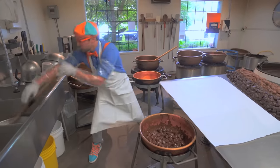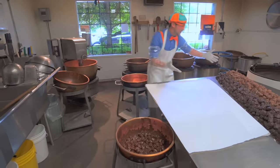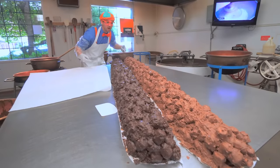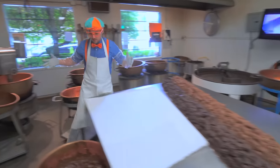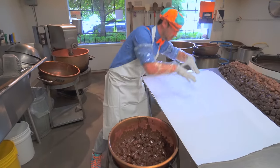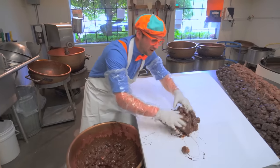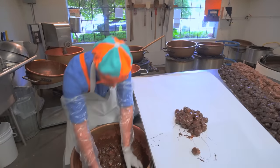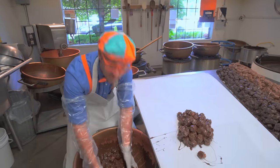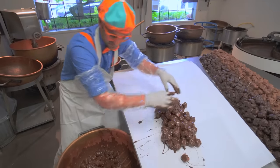Put the mixing spoon right over there, and what we're trying to make are really big logs that look like this. Do you see this? Whoa, that looks tasty. So let's take this, put it on the table, and make it into a really long mound. Ready? Whoa! Ah, it feels so mushy. And it smells so tasty. There we go.